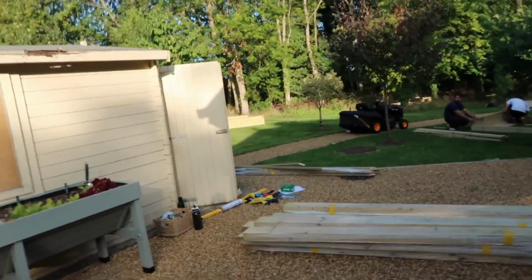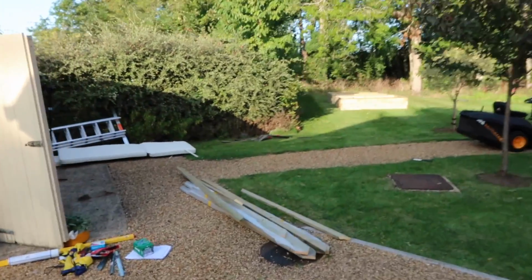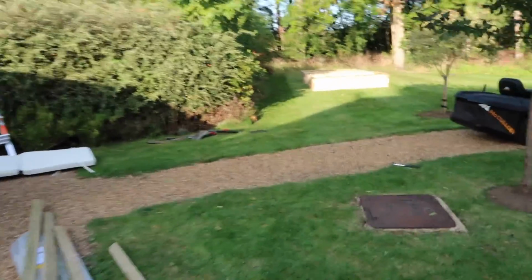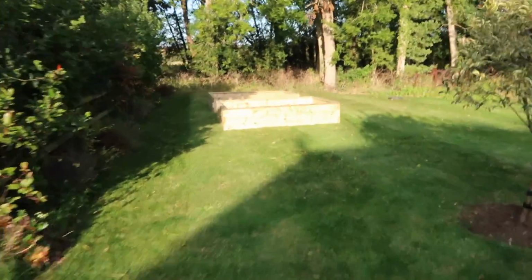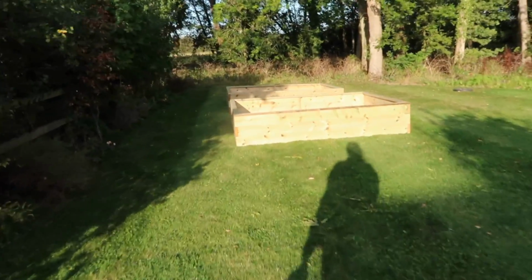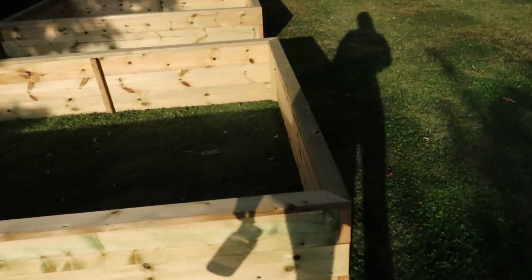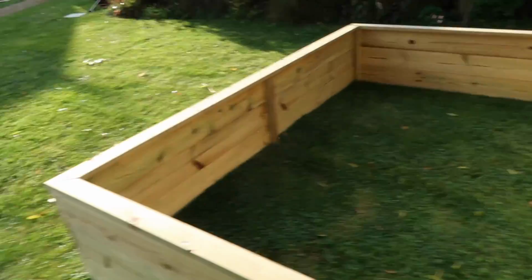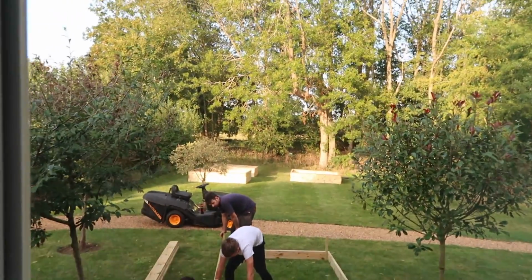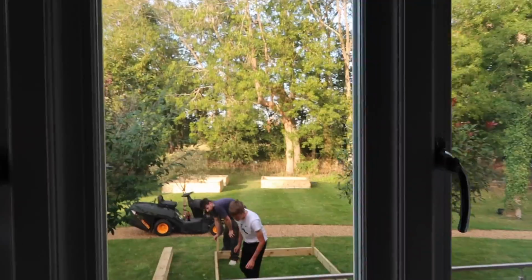Shut the front door! Oh my gosh! Look at them! I have beds! Oh my gosh! I actually cannot believe that this is the start of my kitchen garden.